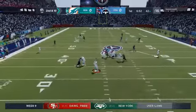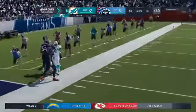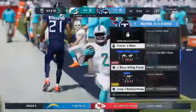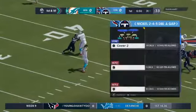Throwing again. Smith. Looking left side, and it's complete. And he'll be out just a yard or two shy of the 30. That one good for 26 and a first down.